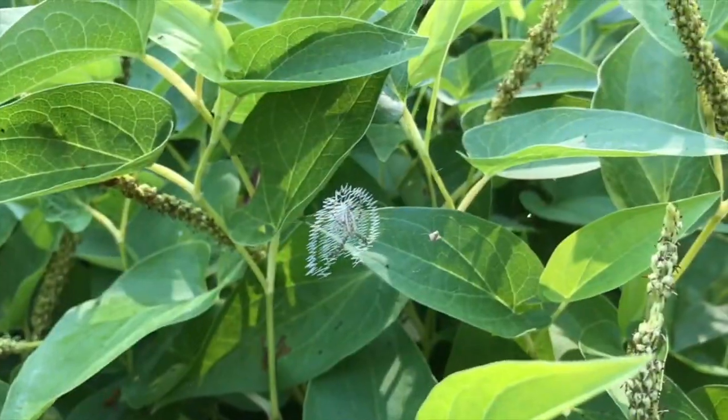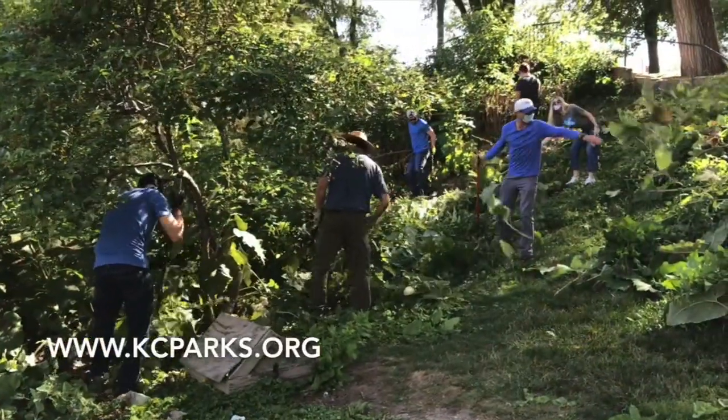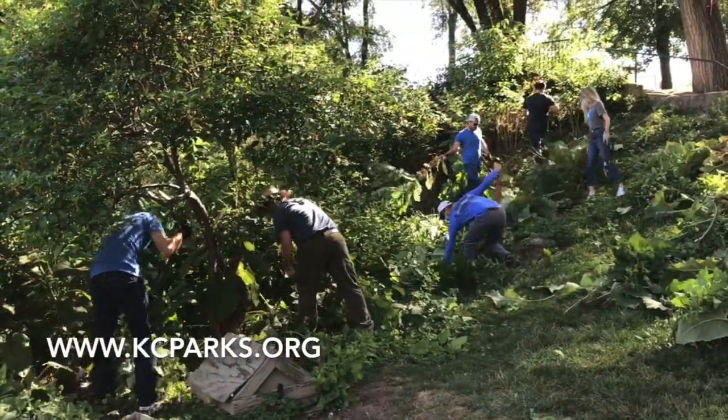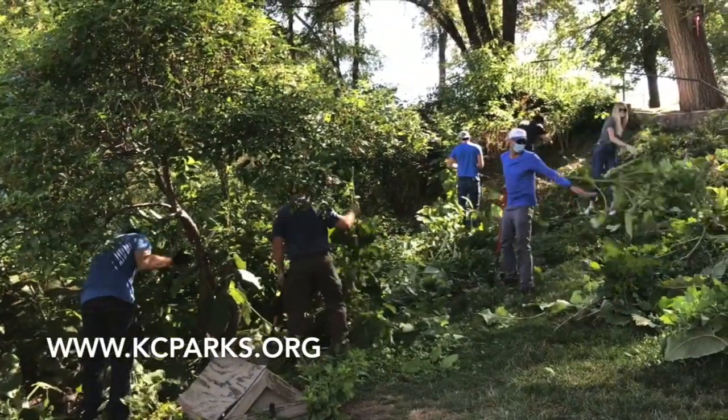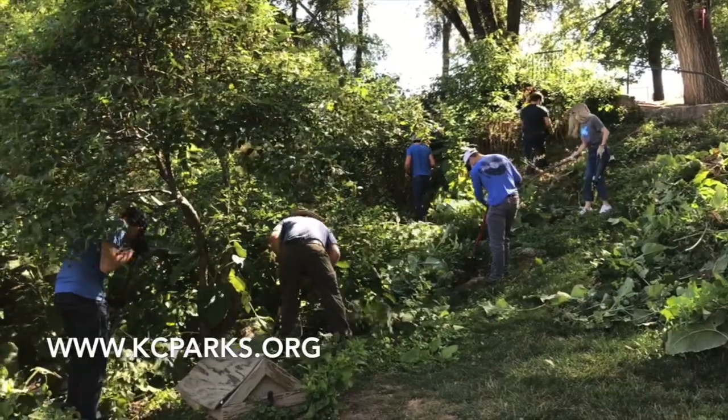So you have flowering times at different times of year. You don't want to have any one plant take over. Helping to beautify as well as just kind of take care of some of the landscape that a lot of us use on a regular basis. I think it'd be really impactful.